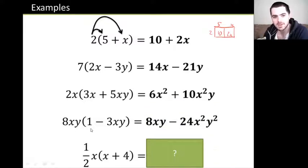8xy times negative 3xy, that will be 24x squared y squared. So do it in steps. You can write it down as you're going along. If at any point you're getting confused, just scroll back to the first part of this slide and you'll see how it gradually gets a little bit more complex.